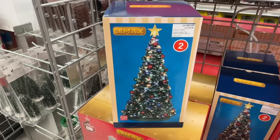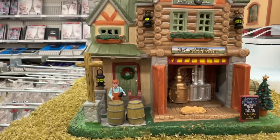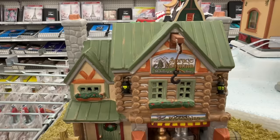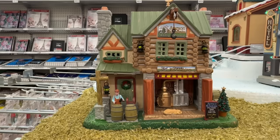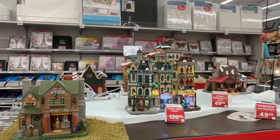Spruce Mountain Distillery and Moonshine, $70. Michael's exclusive. Does light up, the light is just not in it. Well, if you go to Pigeon Forge a lot of moonshine places down there, might want to pick this up. Kind of a rustic looking cabin. I do like it. Spruce Mountain Still House. Says they do tours in there. Well, there's your 2023 Christmas Village from Michael's.